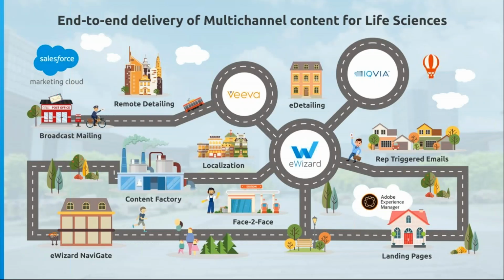So here you can see the eWIZARD approach to most efficient eDetailing for multi-channel marketing. The solution provides end-to-end delivery of any types of content, eDetailing, landing pages, microsites and web portals, email templates, across all available channels for efficient face-to-face and remote visits, as well as for other types of multi-channel marketing. The platform is integrated with Viva, Vault, CRM, Mine, Sites, etc., IQVIA that enables rapid publish and smooth customized analytics for maximum efficiency.